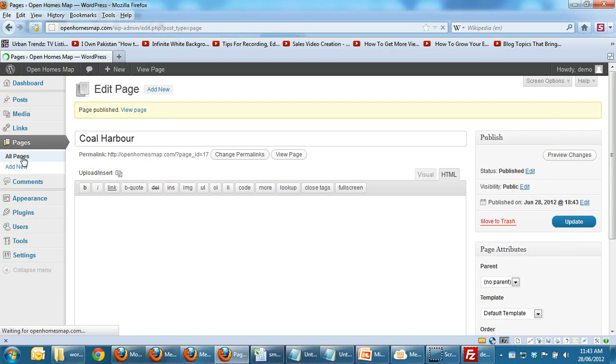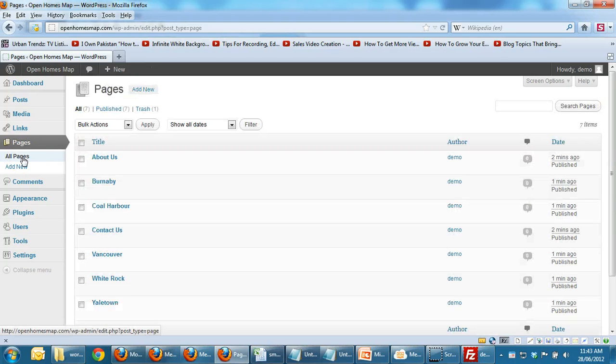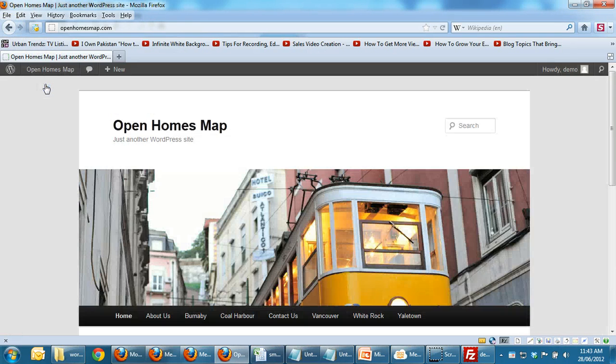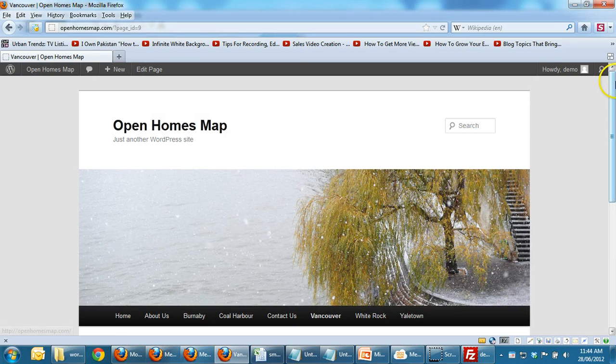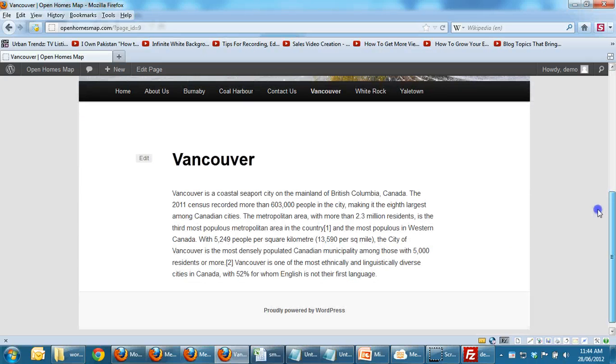And when we go back, we will see that we have several pages on our website, and we can go back to our website and see that we have all of these pages showing up here, right? It's that simple to create some pages. If I click on Vancouver, I will also see that I have some content that I had copied and pasted from Wikipedia. Okay? This is how easy it is now to create pages.